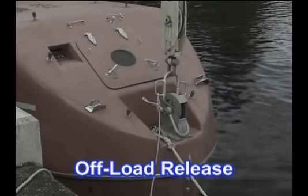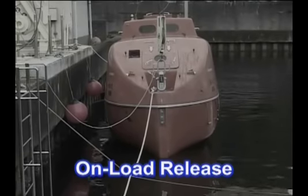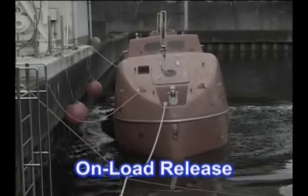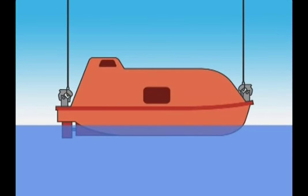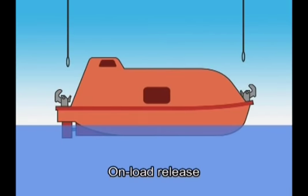There are two types of release for launching a lifeboat. One is the offload release, the standard method of launch and release, and the other is the onload release, which is to be conducted in emergency situations only. When the lifeboat is fully waterborne and there is no load on the release hook, carry out offload release. When the lifeboat is not fully waterborne and there is a load on the hook, onload release shall be performed.